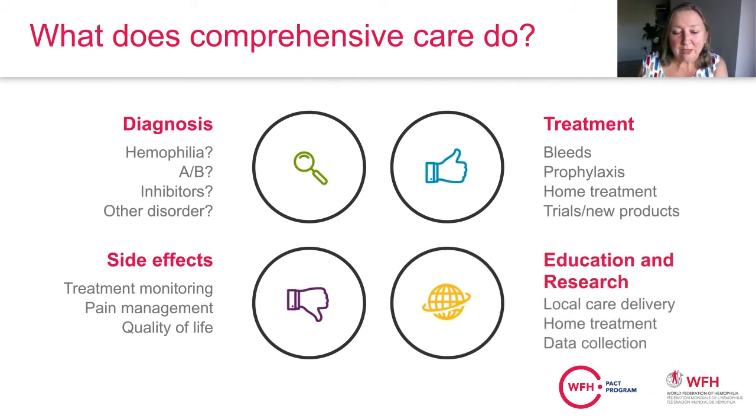And that is about local care delivery. So the patients that you're looking after may live many, many miles or many hours away from your centre. And so that's about ensuring that they can get treatment closer to home, which might include home treatment itself. But also importantly, encouraging them and or the local hospitals or care providers to record the treatment that they're giving and the reason why they're giving it, so that we have really good data collection.